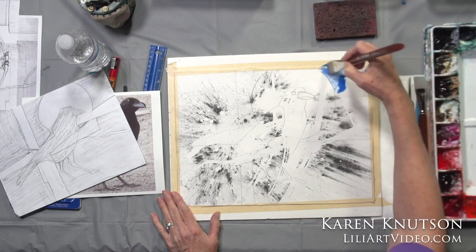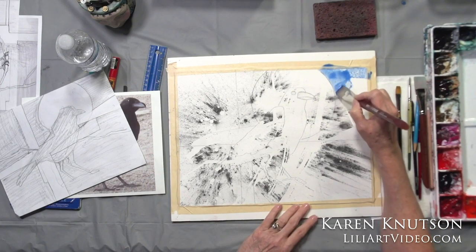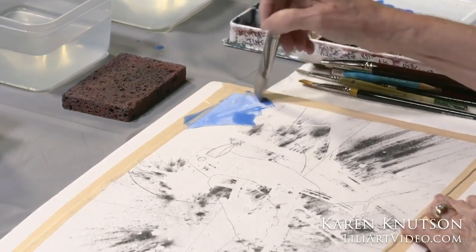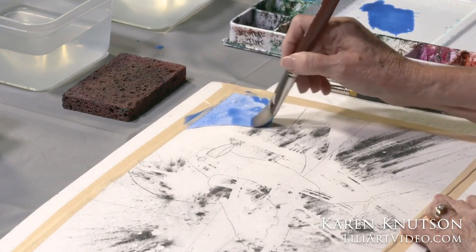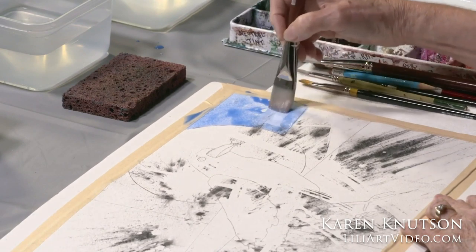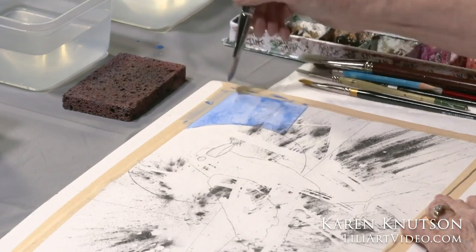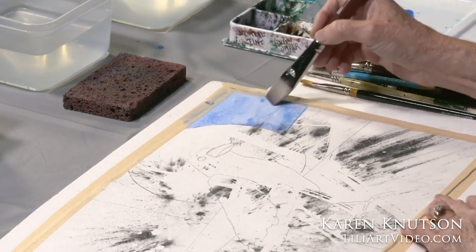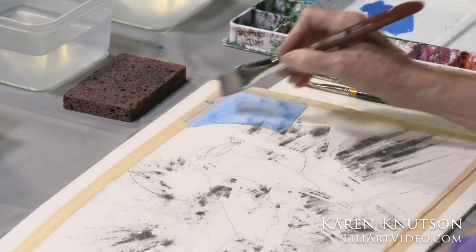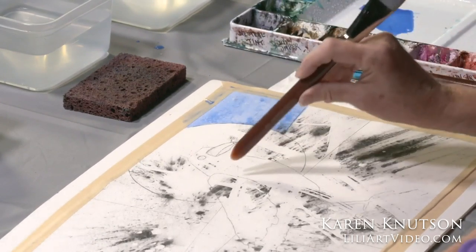Now, as you are working on this surface that has the charcoal pour on it, you are going to notice that the paint doesn't spread quite like it does on normal watercolor paper. So you have to pull it a little bit, kind of like when we're working with acrylics. And after you get the first coat on, then you're back in business and it'll be just like normal watercolor. But you'll notice that you'll have to pull it a little bit. The reason I went on the outside of the circle here is because I want to save that white.